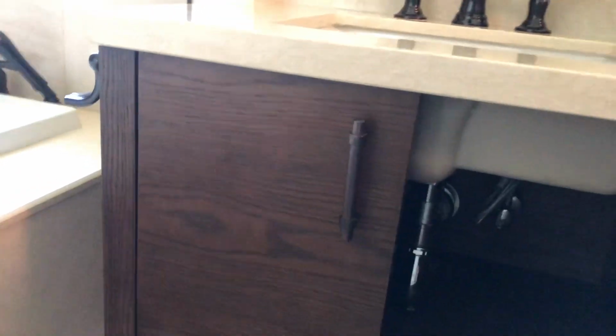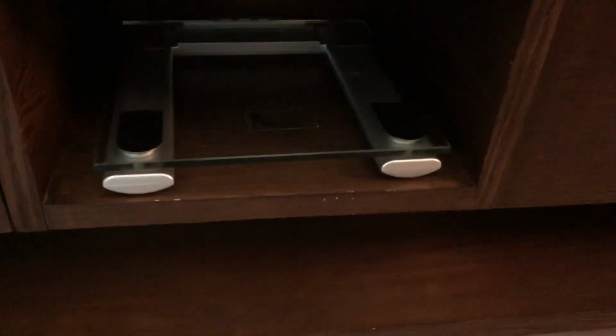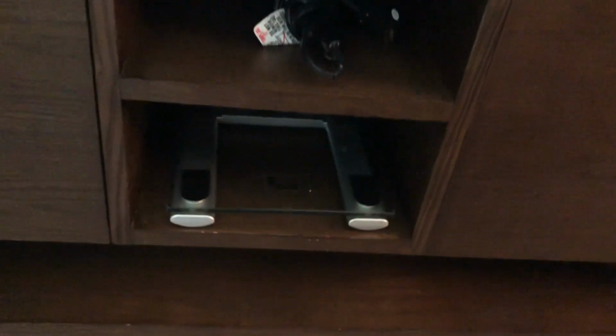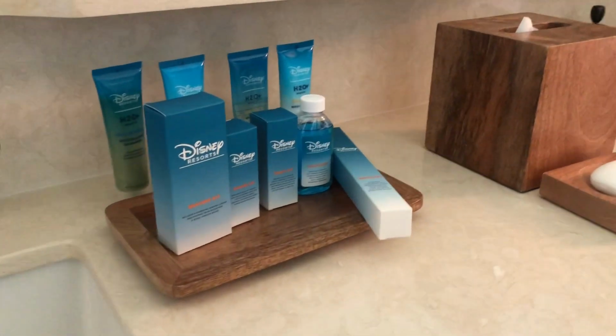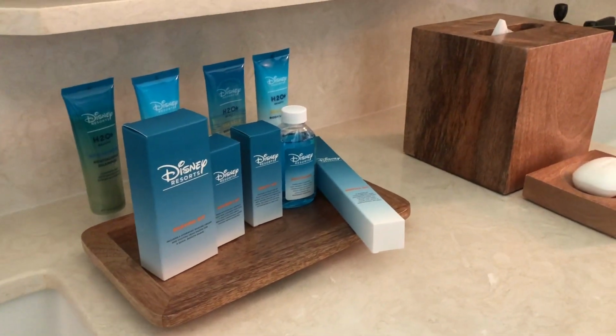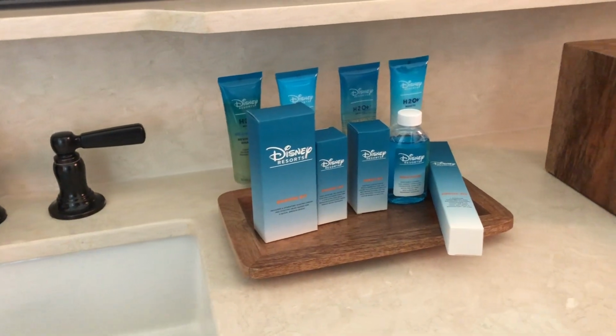But I will have to say that they do have a blow dryer in there. Just like a basic one. Basic blow dryer. See it? Very basic. But a good one, which you probably won't use as often, is a scale. You're on vacation, no need for a scale. And they give you a lot of amenities. Some of the other amenities in the other bathroom we actually ended up taking, but we did leave a lot here so we could show you.